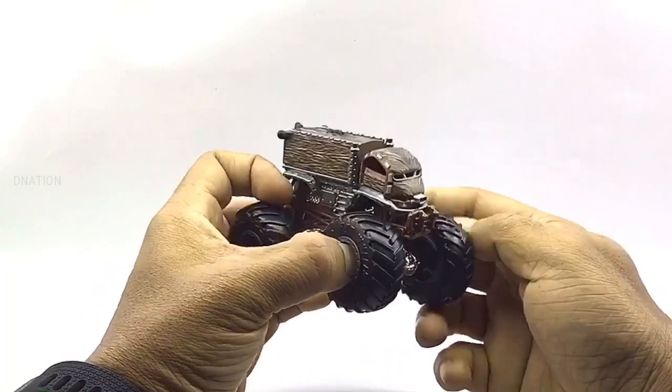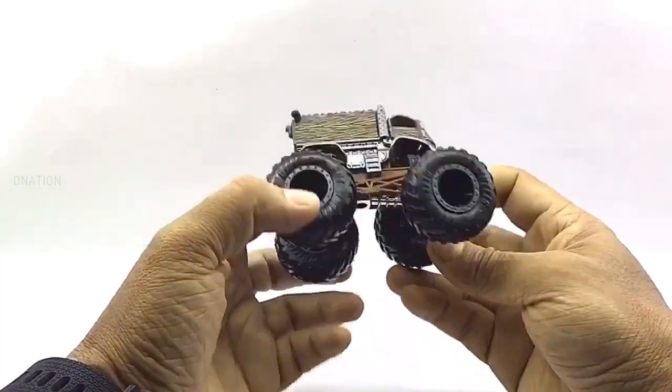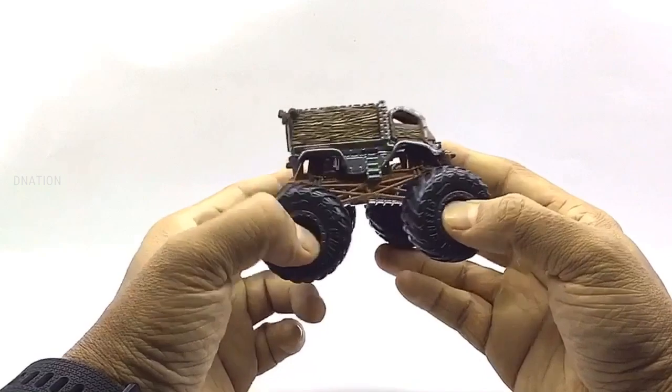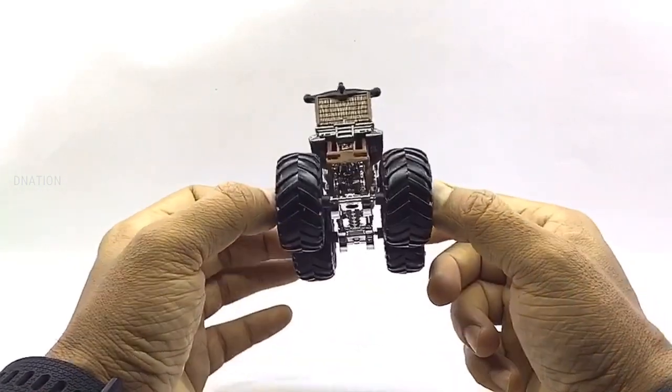Well, this monster truck set really complements each other based on the Star Wars theme, and I love this set as it's unique and it's a definite must-have for any collector. So let's go ahead and take a look at this amazing truck.